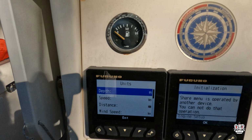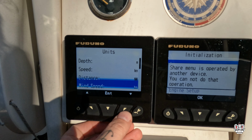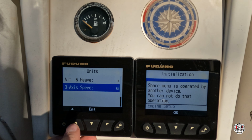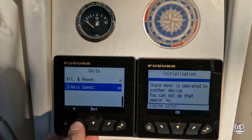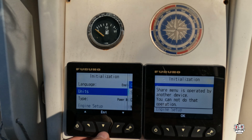Let me see here. So, no, I want this in meters, speed in knots, this in nautical miles, wind in knots, temperature in centigrade. Yes. No, wait. Yeah. Okay. Yeah. Pascal. PSI. This goes in meters and knots. Yeah. Okay. So then I have, no wait, how do I do this? That is a sailboat. So not engine setup.